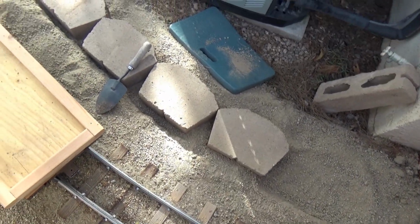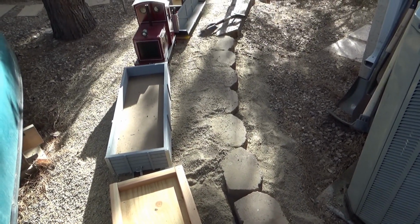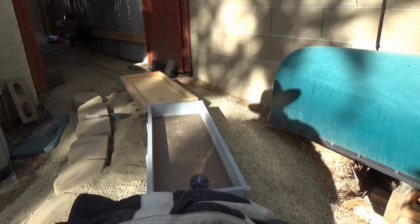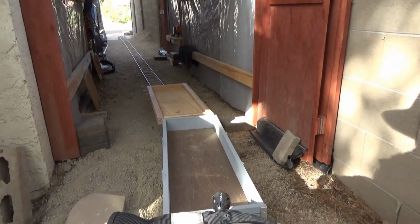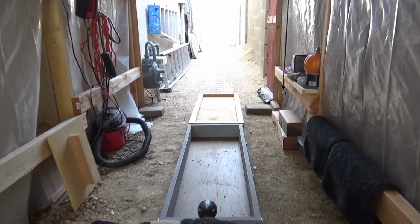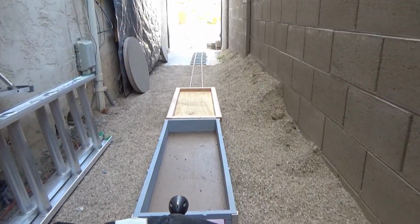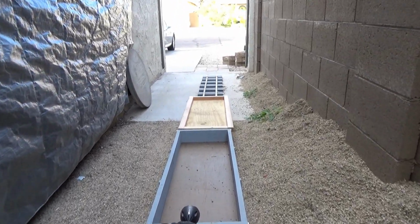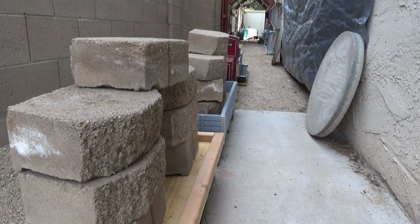Well, let's go get another load. I won't need all of them right now, but I'll store some for the next project. Going for the big stack this time. Let's hope we don't tip.